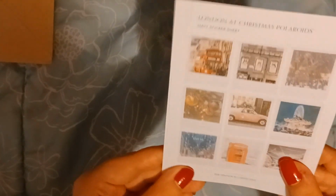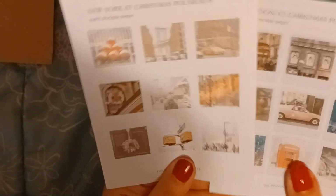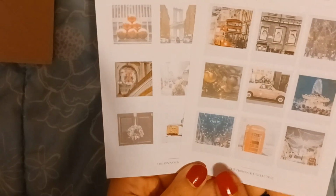For day 18, oh, it looks like we have some scenes. Yep, we have London at Christmas Polaroids for page 1. And then we have New York at Christmas Polaroids for the second day. So some nice international Polaroid stickers. Very cute, very exciting, very pretty.